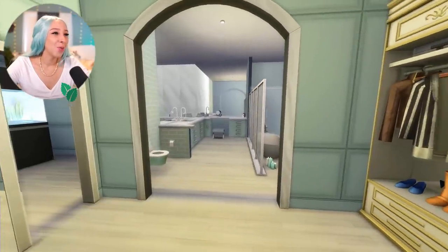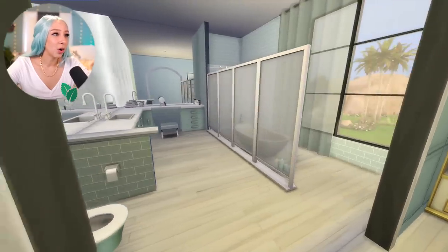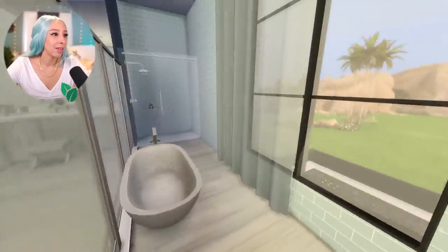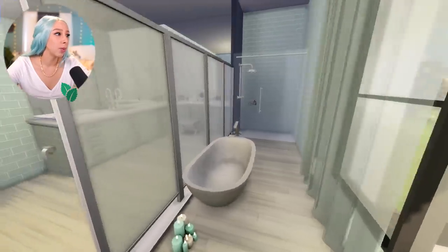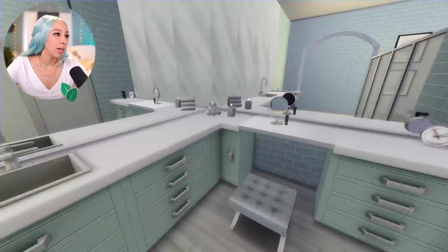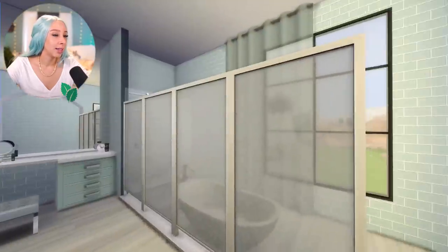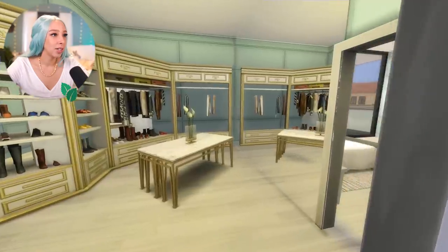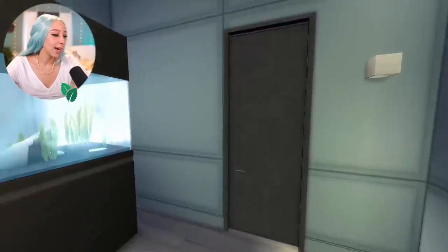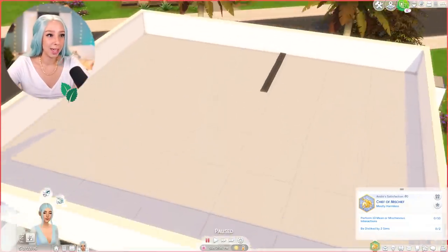And then there's another walkway here to the bathroom. So here we have the bath and the shower. And then over here we have just the sink and a little vanity area. And the toilet. Yeah, I think that is it. I just need to fix that little closet space there. Yeah, guys, that's it for the house. I hope that you like it. I really, really hope that you like it because it took me so long.